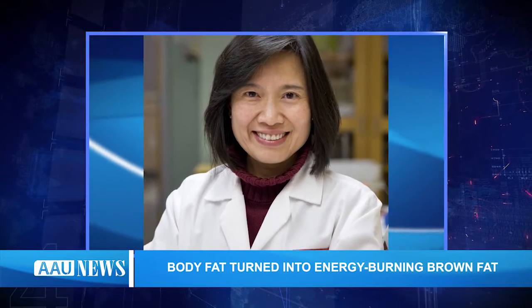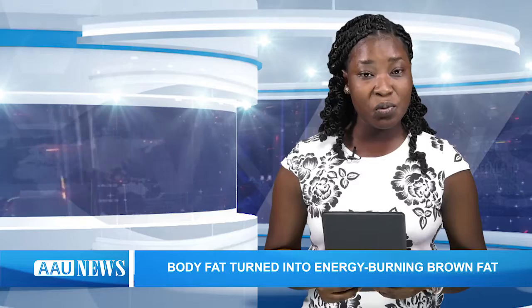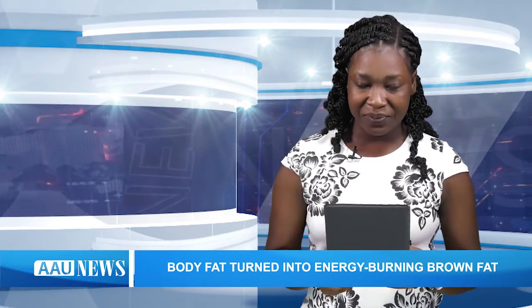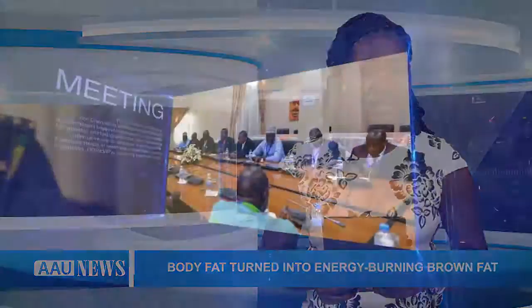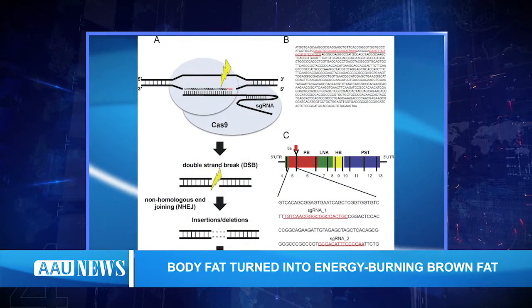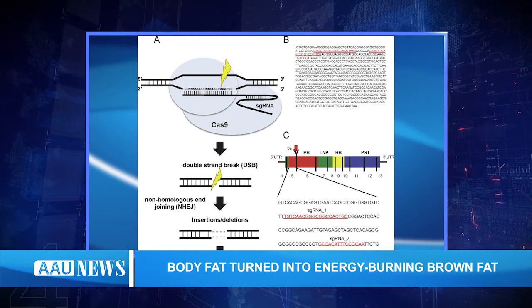Yu Huan-Seng and her colleagues at Harvard University used CRISPR to target a protein gene called UCP1, which basically converts chemical energy into heat. The resulting cells expressed about the same volume of UCP1 as typical brown fat cells and had more mitochondria than traditional white fat cells, and were called human brown-like cells, or humble cells.